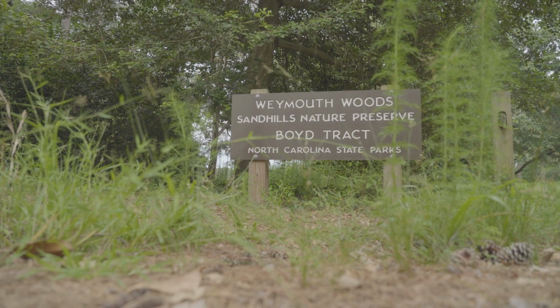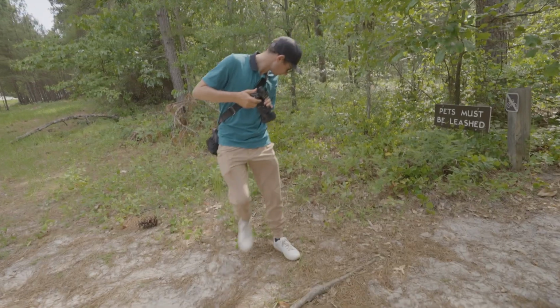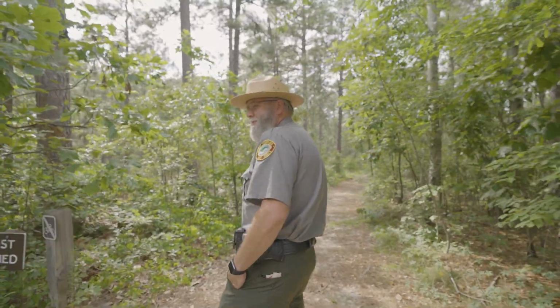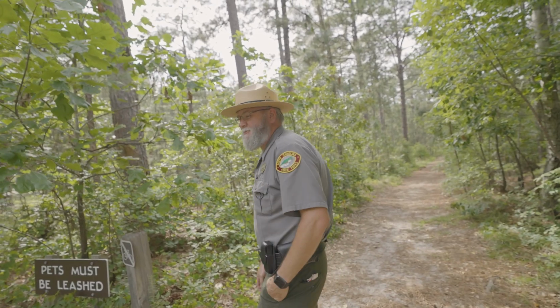You might want to step off, you're standing in poison oak. Thanks. No problem. That's not one of our plants you want to get too familiar with. It causes a pretty nasty rash.